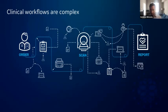Because I'm from GE, I want to talk about how we're attacking injecting AI into this complex world of clinical workflows. And I want to talk about it from an imaging workflow context. If you're a clinician, you might have already picked that up from the graphic here. But I really do think that a lot of these concepts generalize well, and clinical workflows with or without imaging are complex. So everything will be imaging focused, but I think this can be applied in many other places.